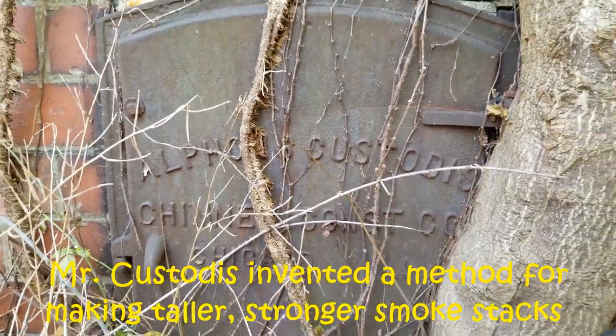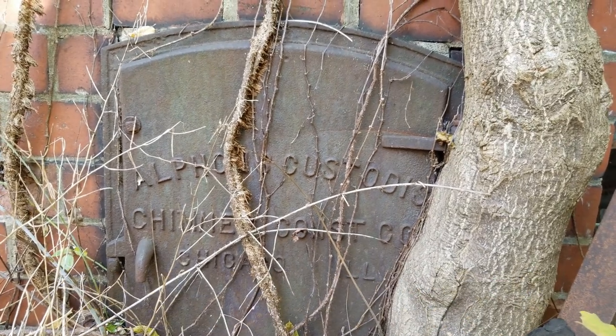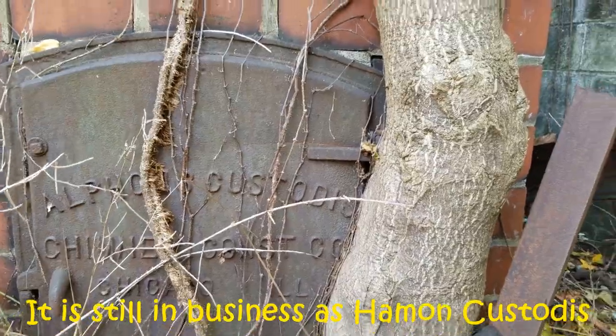See here the door at the bottom of the chimney, or I should say the smokestack, for clearing this all out. And I can open that up now. The tree's been there so long that the door's not opening.